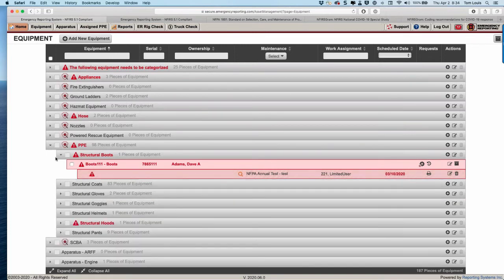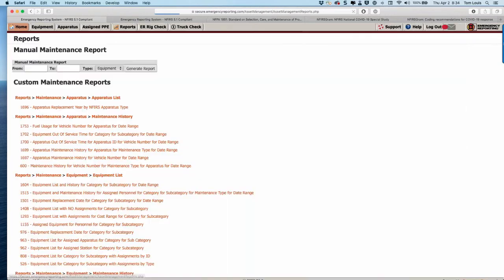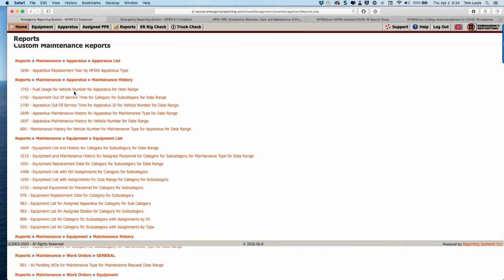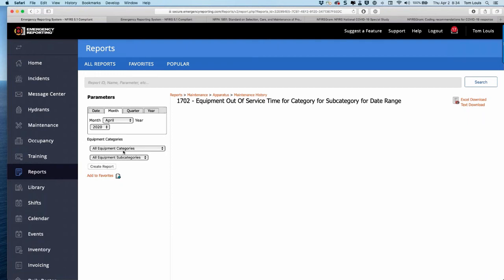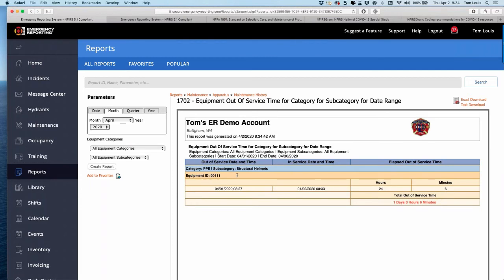Oops. But what I wanted to show you, so hang tight with me, I want to show you this report. You want to see equipment. This is great for trucks, but we also have one for equipment. So I can run report 1702 for the month of April, which we're in, and it'll only show that one piece of equipment, but you'll see that this structural helmet was out of service for 24 hours and 6 minutes. Remember, I backdated it. And so this gives you the ability to track very effectively pieces of equipment that are out of service and how frequently and how long they're out of service.